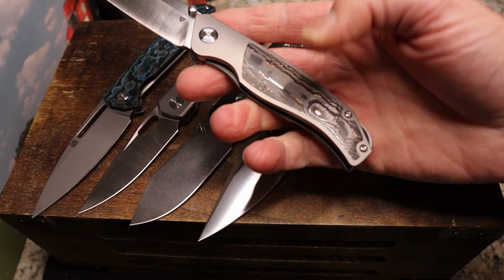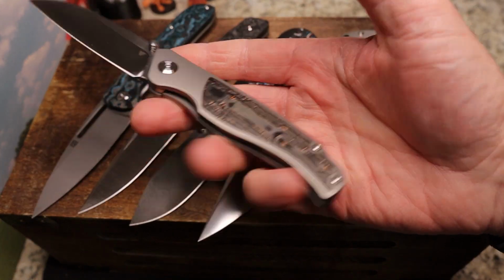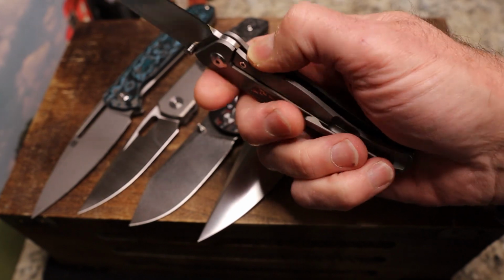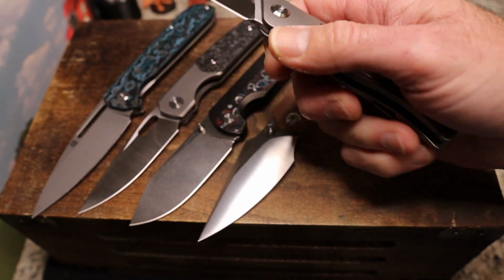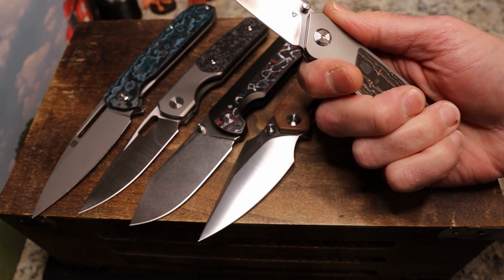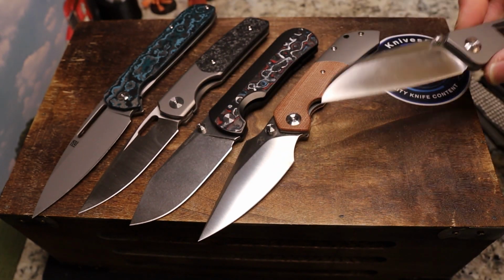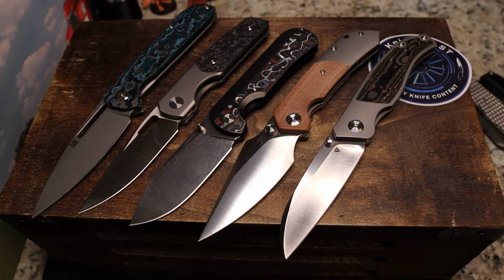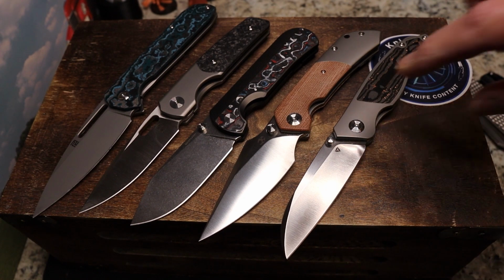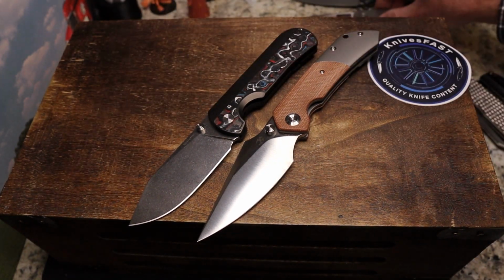You've got titanium bead blasted here with this copper carbon fiber, which is the best copper carbon fiber I've seen. This is the best Tuya knife I've seen, in my opinion. I haven't seen them all, but this is the best one I've seen. Contoured scales. As a matter of fact, if you look, all of these have contoured scales. But anyway, so all right, we're going to set these five over here. I'm going to just leave them open for now.